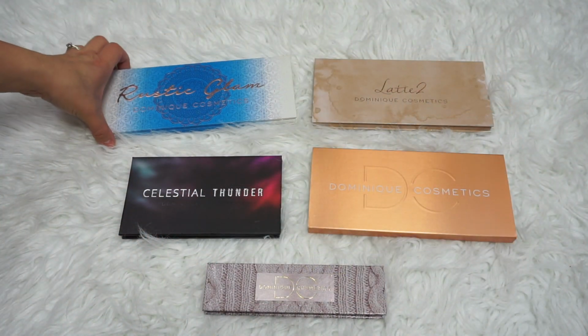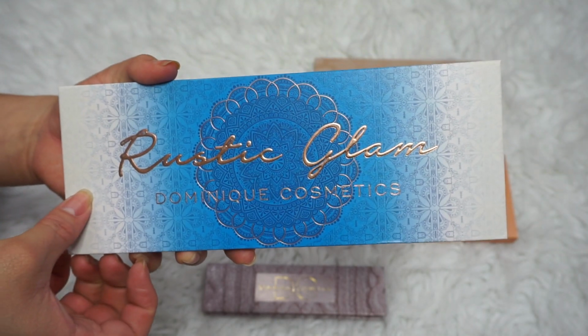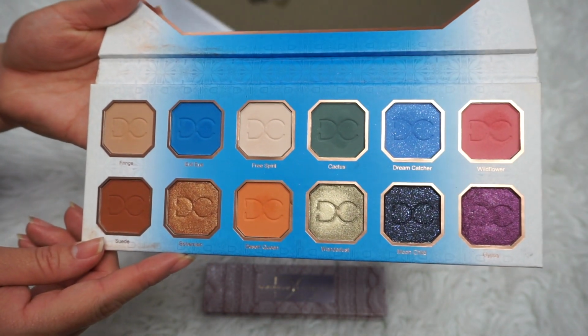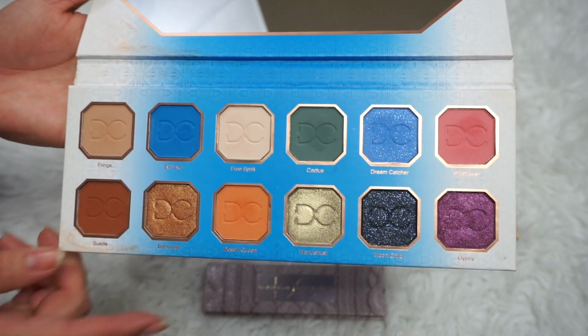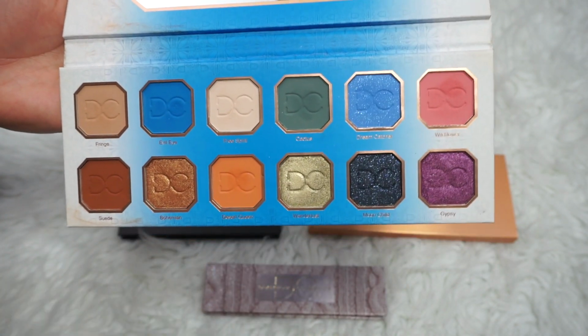Okay, the next palette that I purchased from Dominique Cosmetics is this one, the Rustic Glam palette. Super pretty. Absolutely love the packaging. I think it's gorgeous. And then when we open her up, there she is. Isn't that beautiful? Don't mind my lighting. It is late afternoon, so you'll see that in the mirrors. But beautiful palette. I love how it has the pop of colors. I also love how it has the neutrals. This color right here, absolutely stunning.